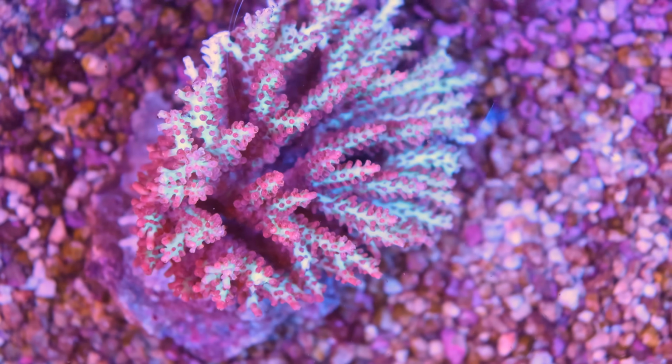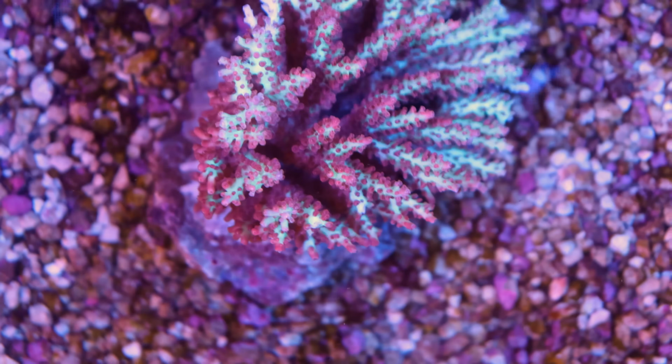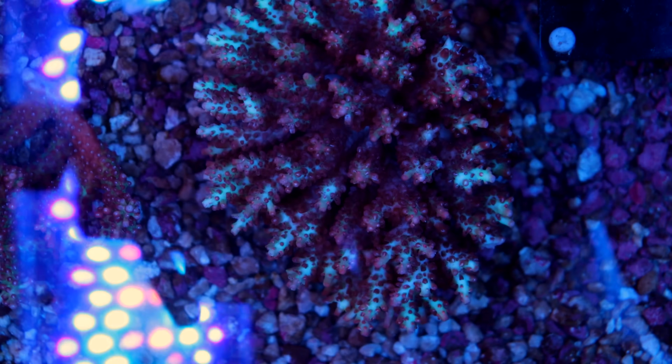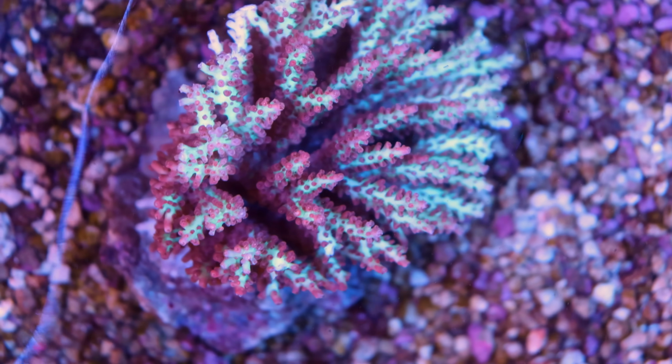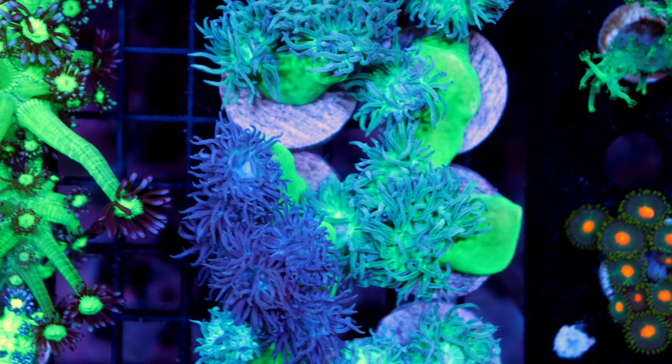Now a little bit stressed from shipping, but strawberry shortcakes. This species of Acropora, again, only from Australia. Looking a little bit stressed from the transit, but I do expect them to make a full recovery in about a week or two.